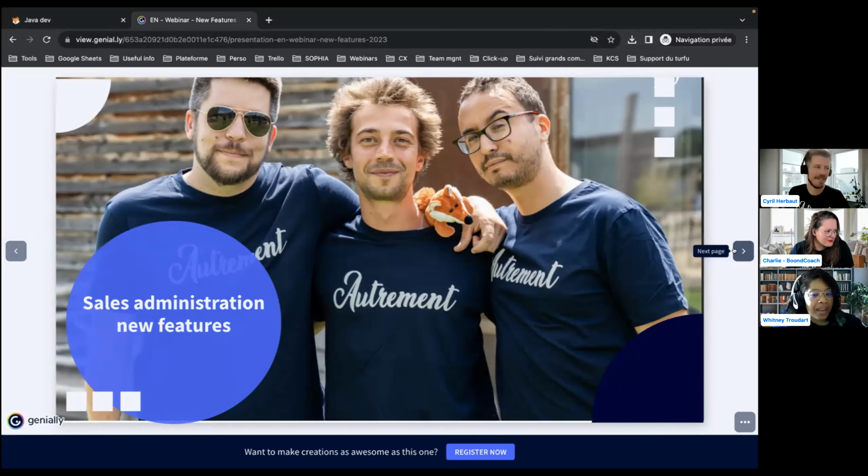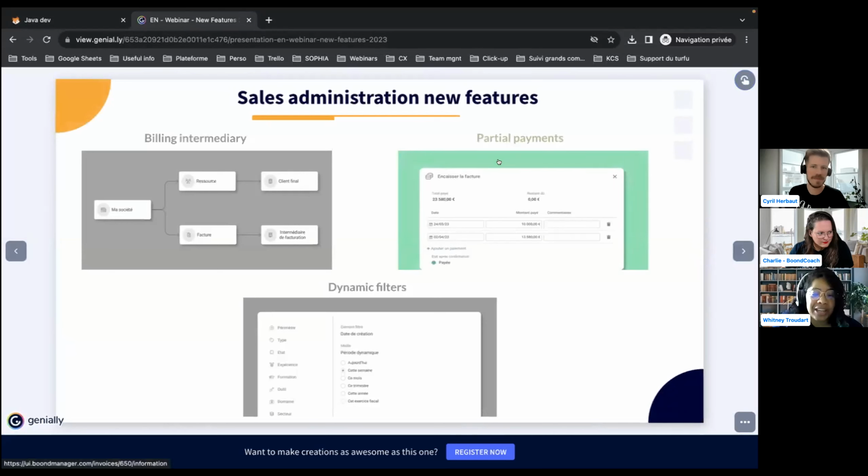Beautiful new features have arrived in the sales administration section. You unfortunately don't always have direct contact with your client, and the big question until then was, should I track my project on behalf of my end client or on behalf of the company I'm billing? Well, you no longer have to choose.